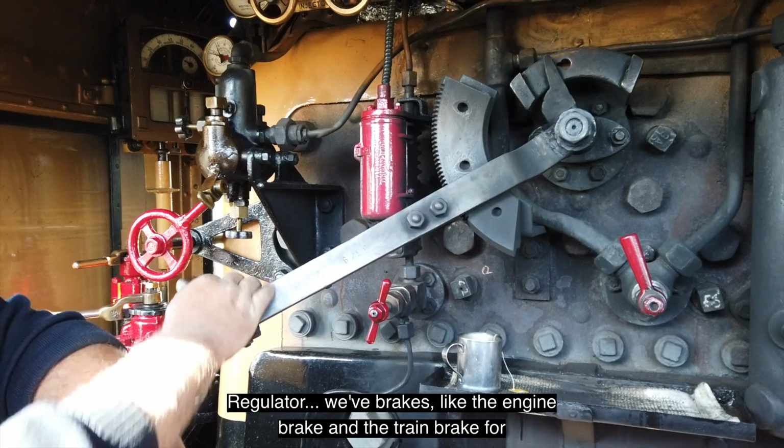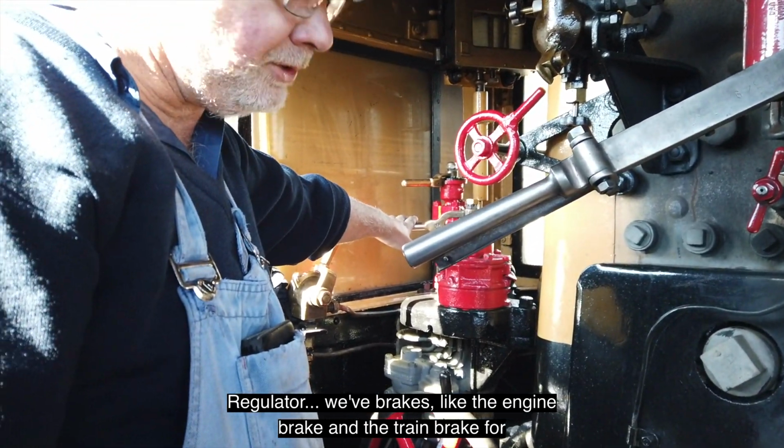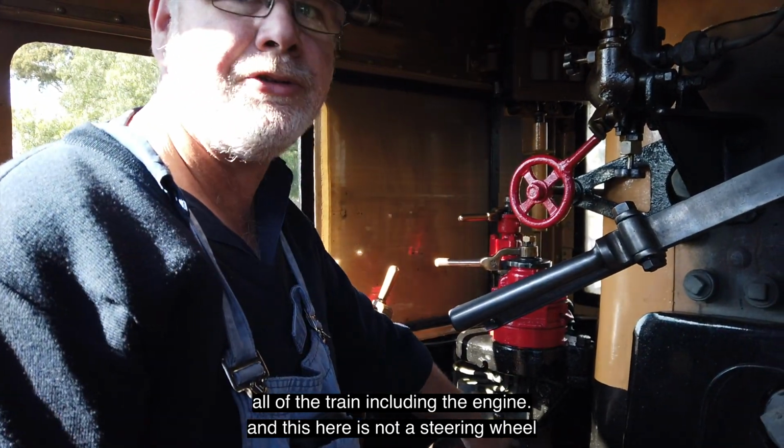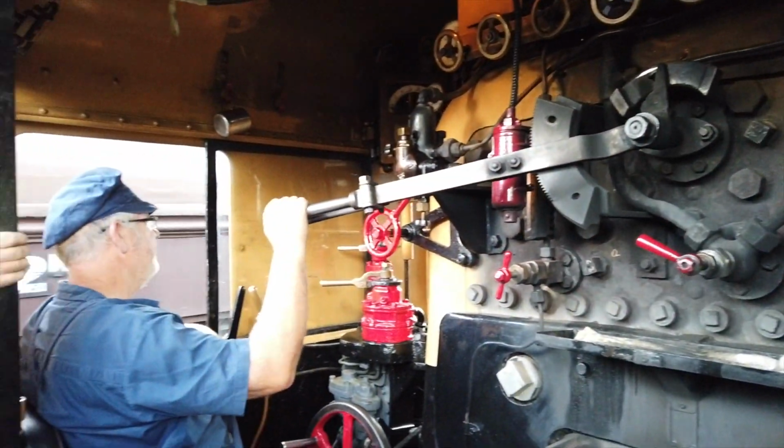Regulator. Yeah, brake, like the engine brake. There's a train brake which has the whole of the train, including the engine. And this here is not a steering wheel, it's our forward and reverse. Thank you.